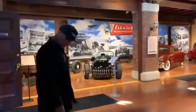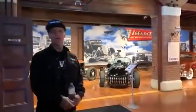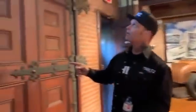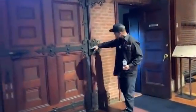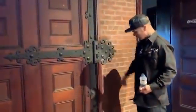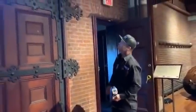We're here at the Larz Anderson Auto Museum, and there's more here than just cars. Turn around and take a look at this door here, baby. That's amazing. That's beautiful. I know, isn't that awesome? Just for a minute, you think about the cars that are in here. Look at the hinge on that door. The work on that door. That's amazing.